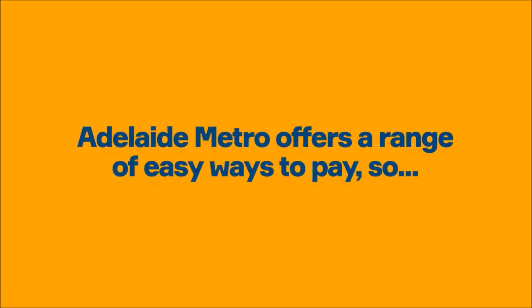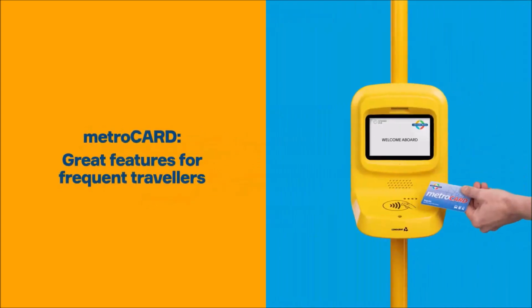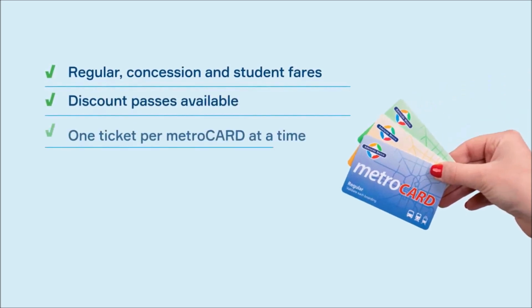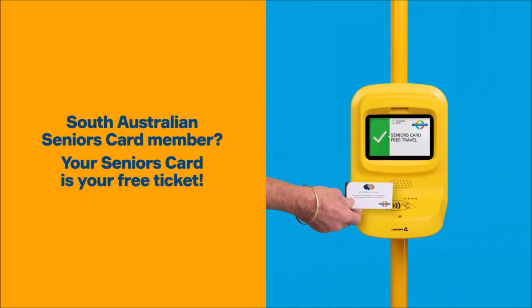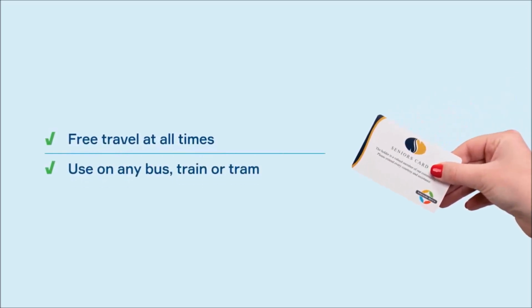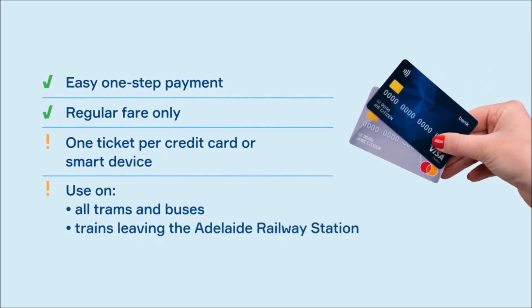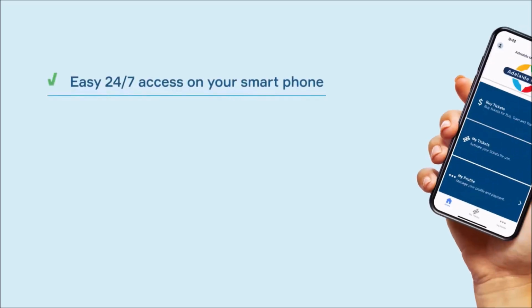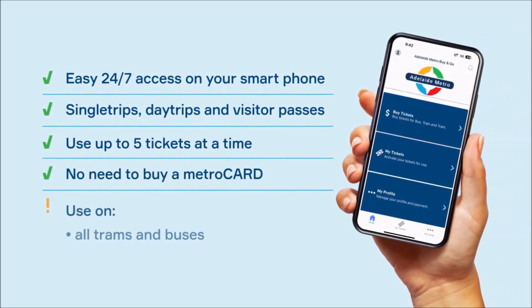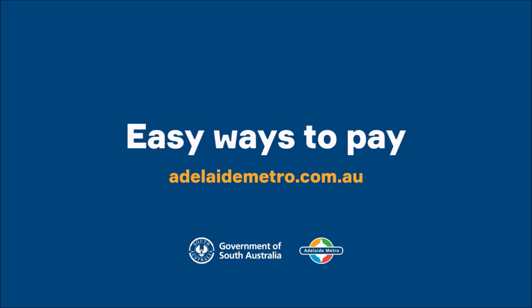Enjoy the video. Adelaide Metro offers a range of easy ways to pay, so choose the option that's best for you. MetroCard is still the popular choice for frequent travellers. A South Australian Seniors card is a ticket to free travel anytime on any bus, train or tram. Tap and Pay with Visa or MasterCard offers easy one-step payments on board with no need to plan ahead. Or try the Adelaide Metro Buy and Go app to buy single trips, day trips and three-day visitor passes anytime, anywhere. Thank you for choosing Adelaide Metro.